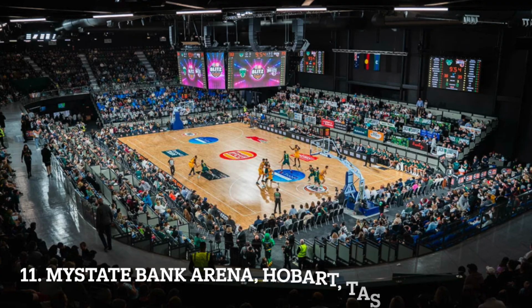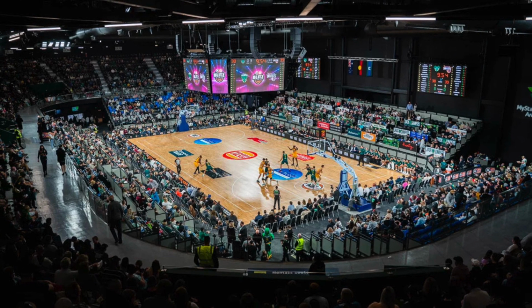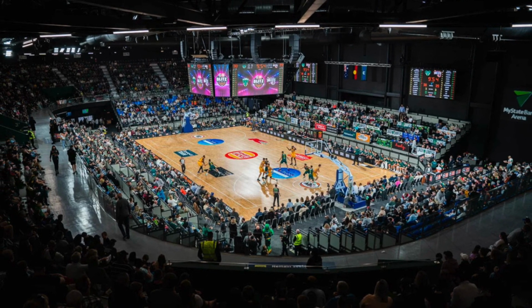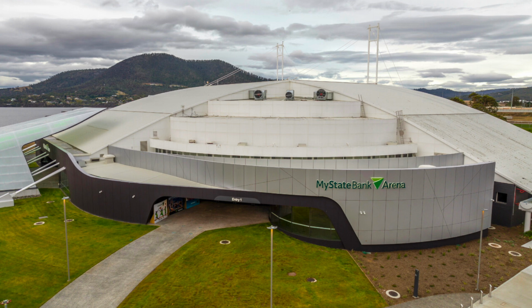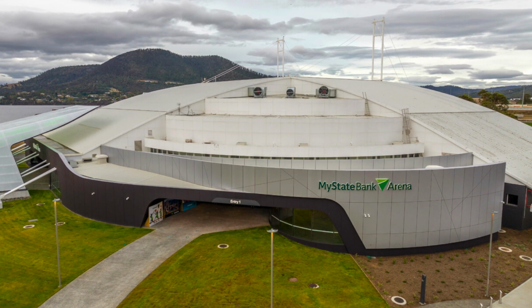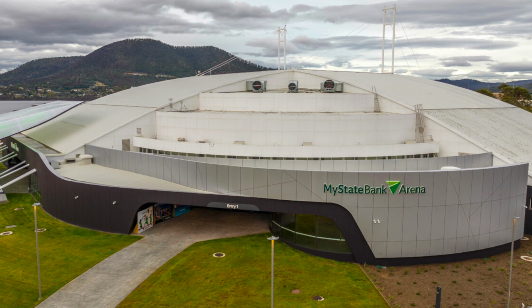At number 11, I do have my State Bank Arena in Hobart in Tasmania. Of course, this is the main home stadium of the Jack Jumpers, the new NBL franchise. This stadium was built back in 1989 and it was renovated in 2021 for the introduction of the Jack Jumpers into the NBL. It does seat around 4.3k. They have actually sold out most of their games, so it does definitely sell. Maybe you could make the argument maybe they do need a new arena in Hobart.